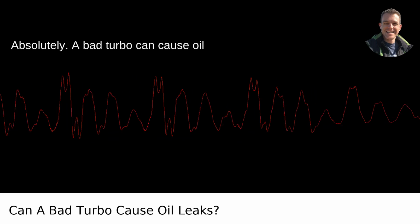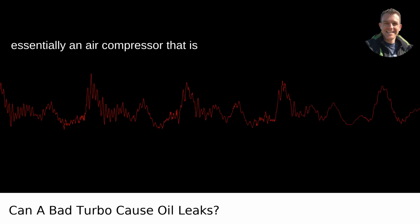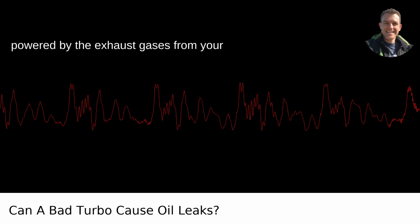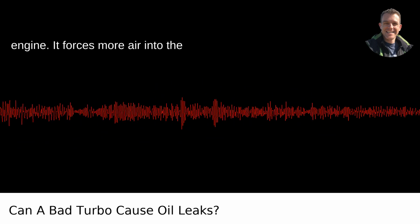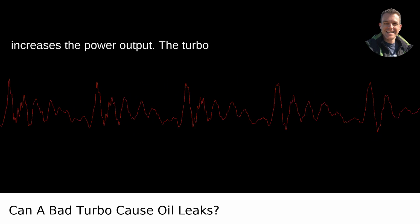Absolutely. A bad turbo can cause oil leaks. Here's why. A turbocharger is essentially an air compressor that is powered by the exhaust gases from your engine. It forces more air into the engine's combustion chamber, which in turn increases the power output.